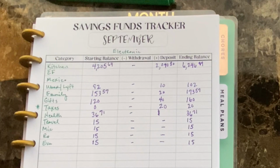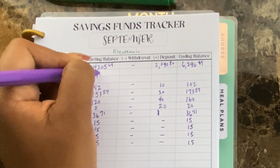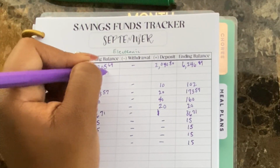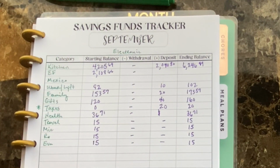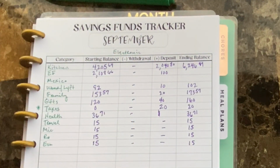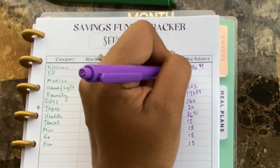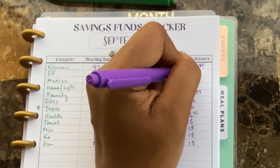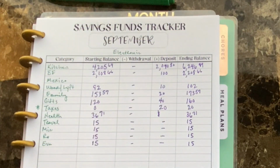Emergency fund. Now this is our $1,000 emergency fund that we just continue to add to over time. So that emergency fund has $2,108.66. We have not withdrawn anything from it, thank goodness. And we continue to add our $100 each pay. And so that means that we now have $2,208.66. So we've basically doubled our emergency fund.